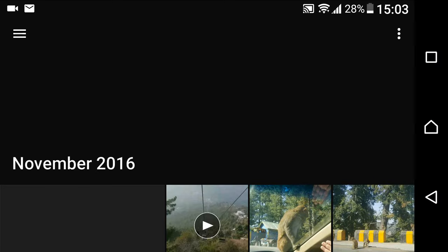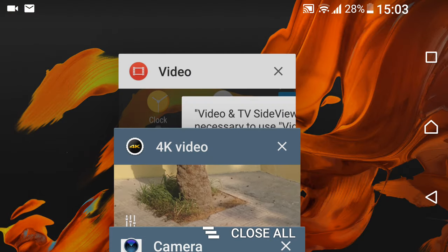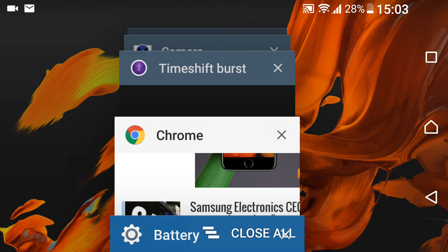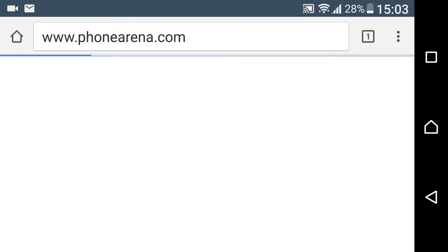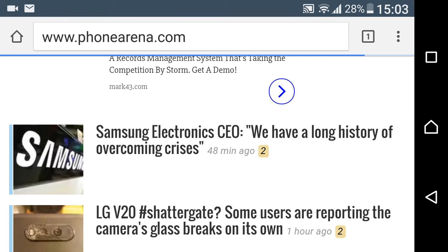See, an album app straight away, and right, there are like just 4 apps, 5 apps in memory, and still it has to load it. So it doesn't keep anything in memory. See over here again, it didn't even keep a single web page in memory. So this is completely utter rubbish from Sony in terms of multitasking. What good is this feature otherwise anyways? Why do you give 3 GB of RAM?